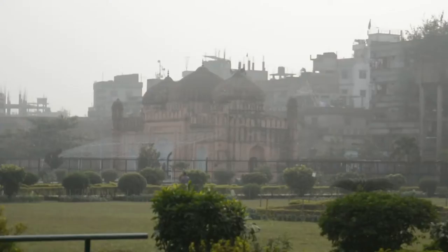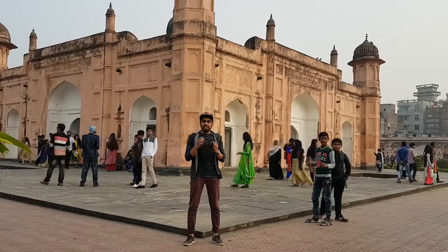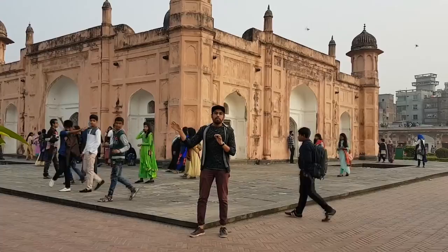Hello everyone, good afternoon. Today we are here at Lalbag Kella, which is one of the most historical places in Bangladesh. Today we will try to show you some important aspects of this place. Behind me you can see that this is the main fort, and we will try to show you the other parts also. My friends will tell you about this.